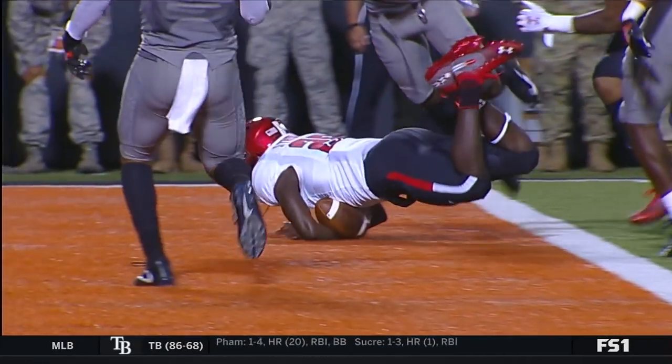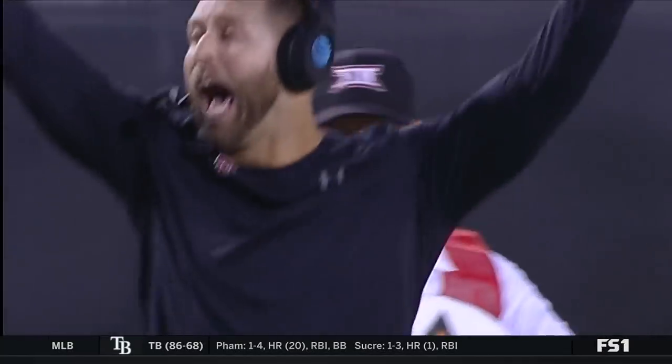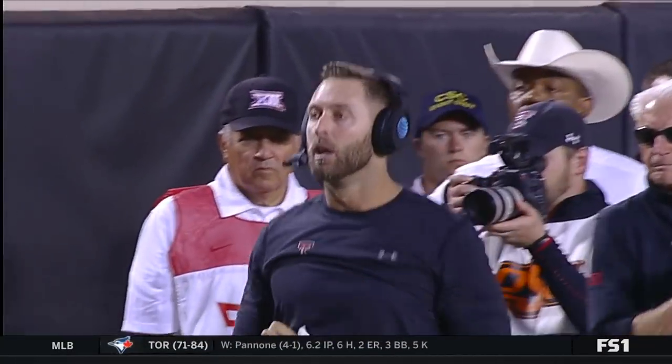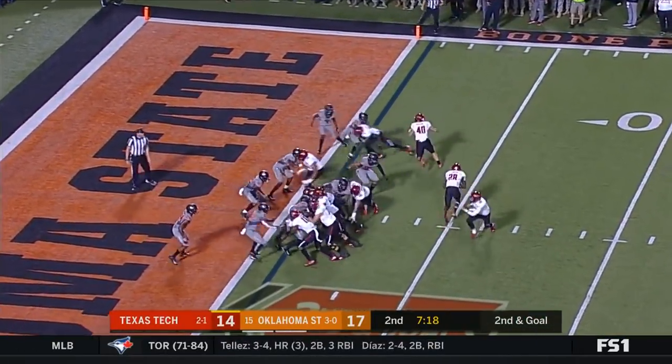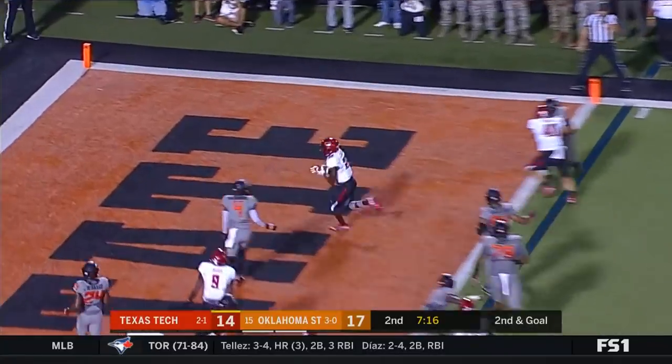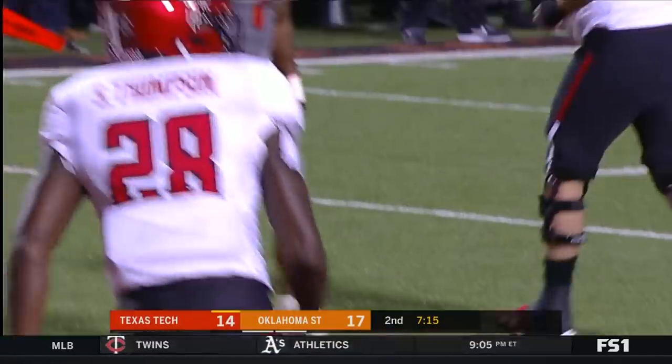I think you're right, Brian. I don't think that his knee ever really truly hit the ground. Cliff thought it was as well. But they mark it at the 1. And there Thompson gets it in, and Tech retakes the lead.